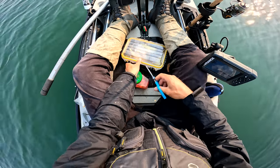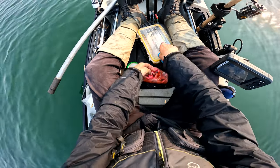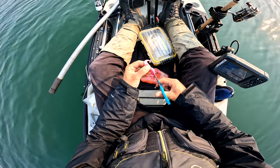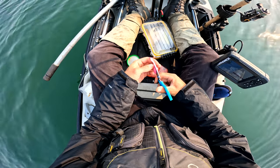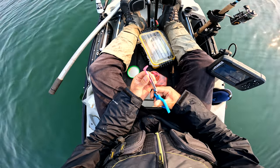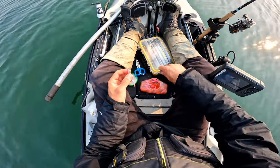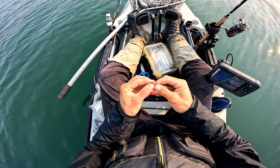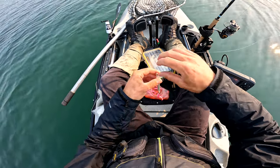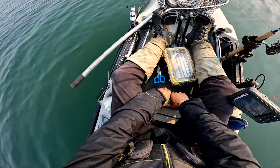But I think what I'm gonna do here, I'm gonna take this gulp. I really wanna use the sandworm, but I don't have any more sandworms. So I think I'm just gonna cut the gulp up into little pieces. Little strips. Maybe cut this guy in half. And this should work pretty well for the porgy. Maybe start off with a big piece, just in case I get into some fluke over here. Anything's possible at this spot. But I like using these little gulp trailers. So I'm gonna do something like that to start off with. Should work over here in these streets.